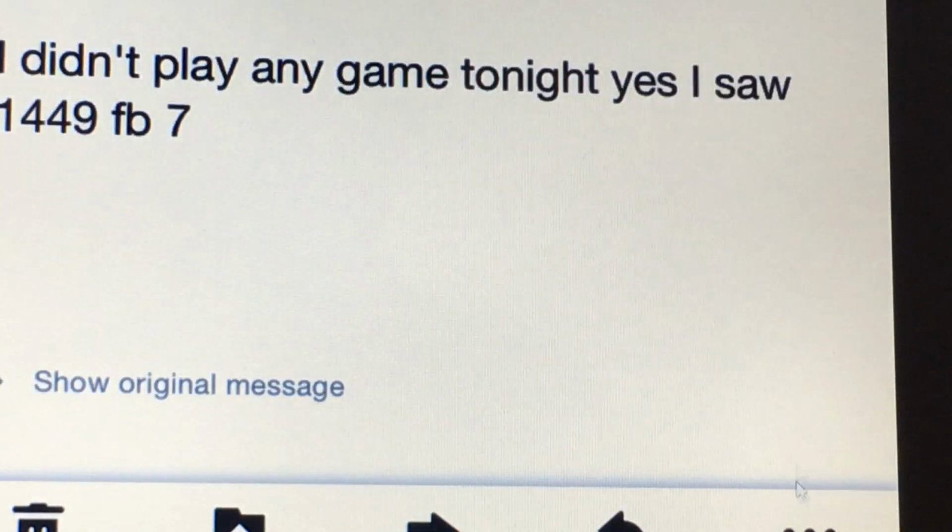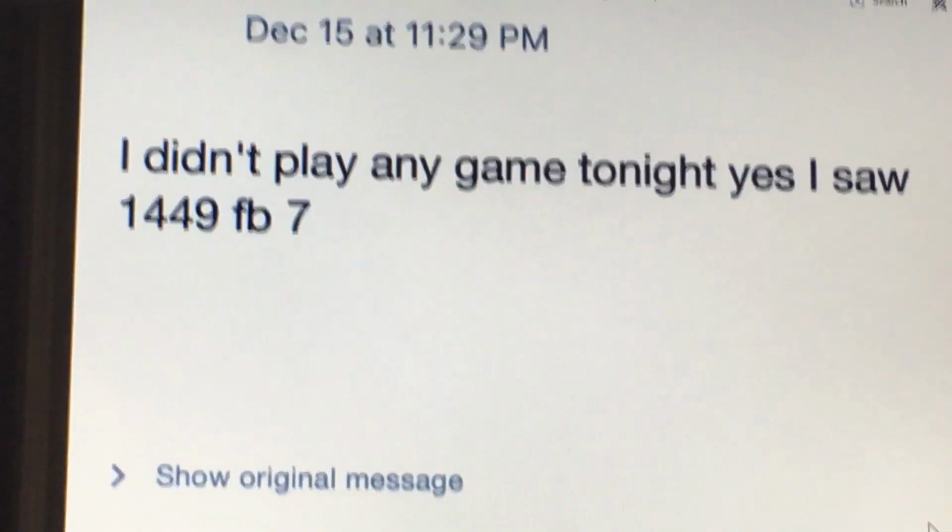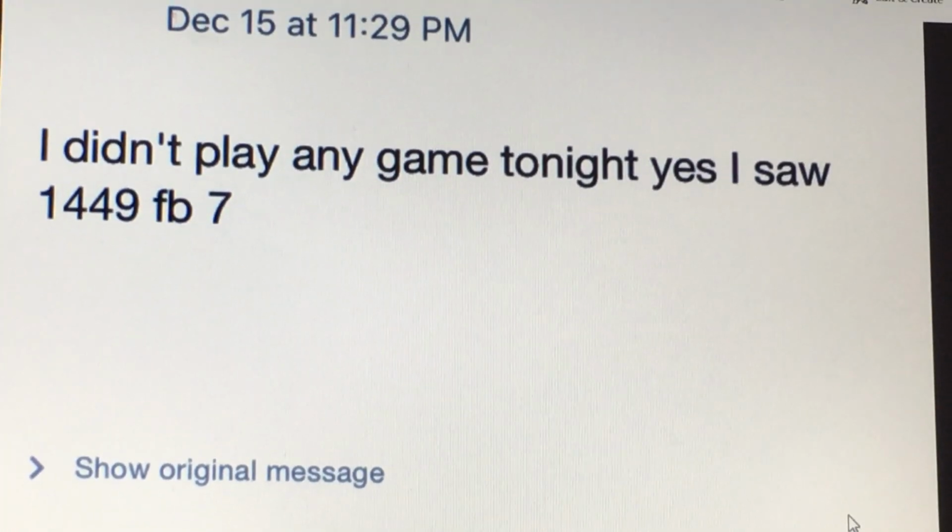Now, let's go against it. Somebody sent me an email last night about the pick 4, and you can read it's at December 15, 11:29 p.m. for my player, and the winning combinations were 1, 4, 4, 9, 5, 4, 7.